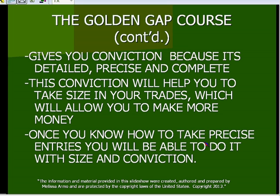And the Golden Gap course gives you conviction because of the detail, because of the precision, because it's complete, meaning that I teach you the points and I teach you the entries and the exits. And this conviction will help you to take size in your trades, and that's where you have to get to. And this will allow you to make more money. And once you know how to take precise entries, you will be able to do it with size and conviction. It's just about doing it one time.